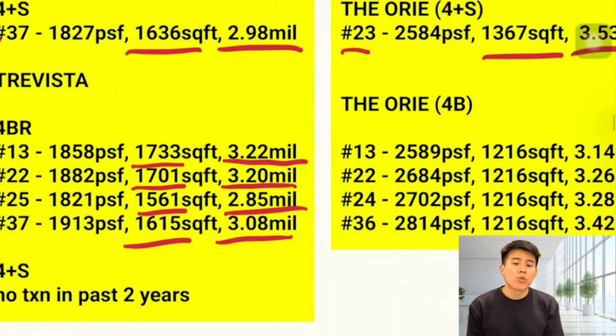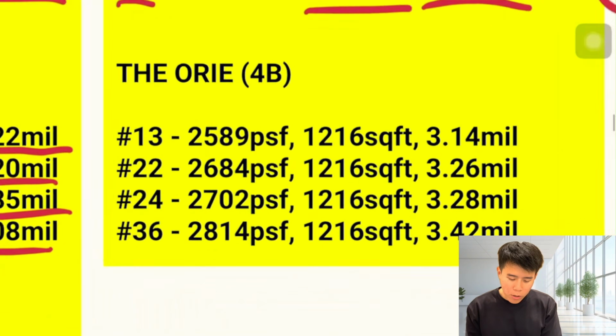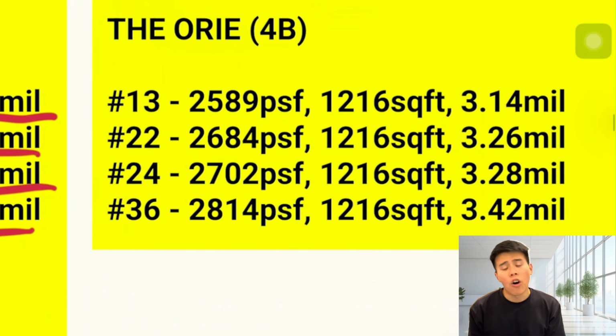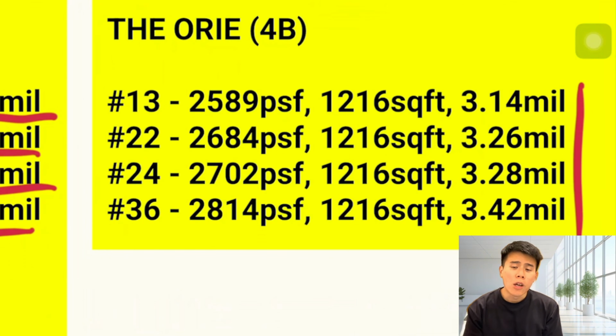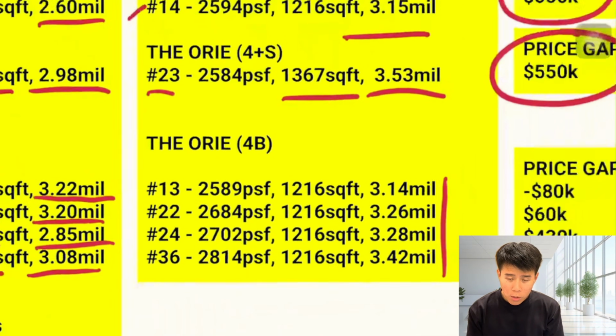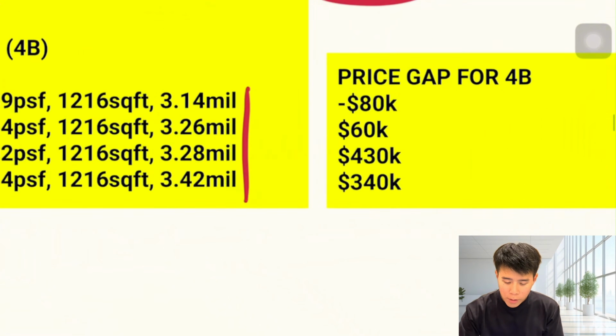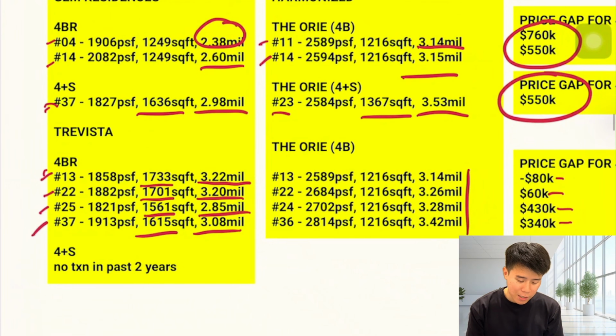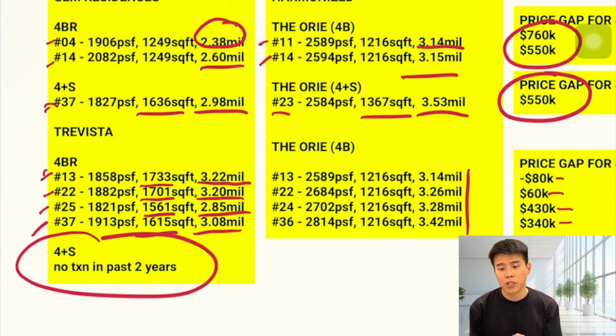So now comparing to what we have at the Orie transacted. So closest comparison, level 13, 22, 24, 36. And they are all 1216 square feet for the Orie. And then we are looking at price quantum of 3.14, 3.26, 3.28, and 3.42 million. So this will result in a price gap of negative 80,000, 60,000, 430,000, and 340k. And of course, for the 4 plus study at Trevista, there has been no transaction in the past 2 years.